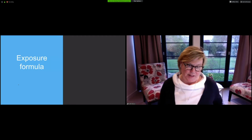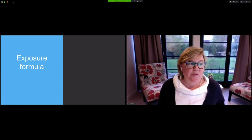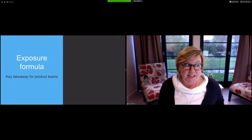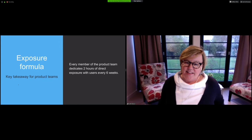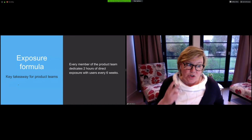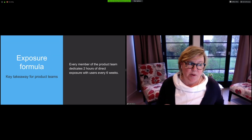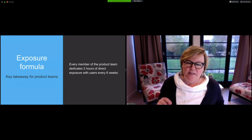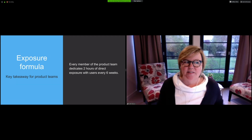Here is the formula I promised. High-performance teams working at scale benefit from this practice and this formula. This is a key takeaway for product teams. And this is how it works. Every member of the product team dedicates 2 hours of direct exposure with users every 6 weeks. So anybody who's working on a project dedicates 2 hours direct exposure to their work every 6 weeks.